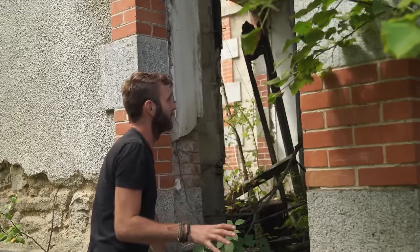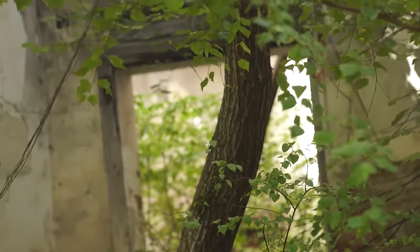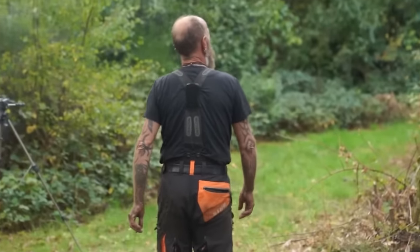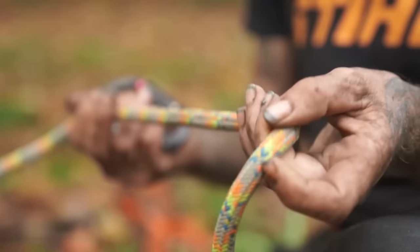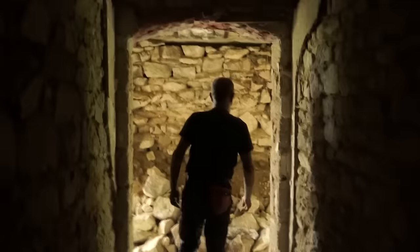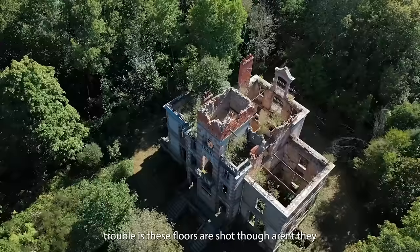Right, you might be excused for thinking at this point it's more gardening than renovation, even inside. Yeah, the tree's just above that bit. The plus side is a lot of it is really supported on that wall. Fortunately. That is the worst bit. The trouble is these floors are shot now, aren't they?